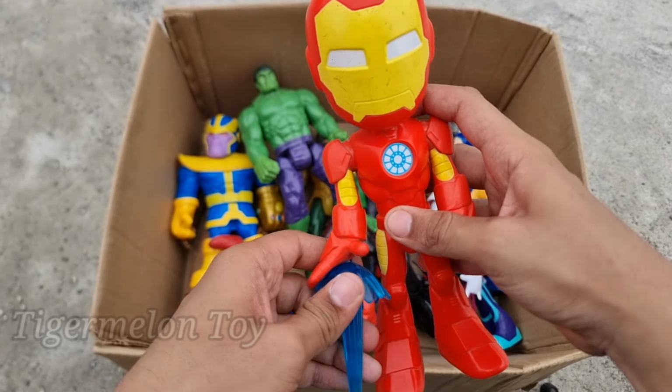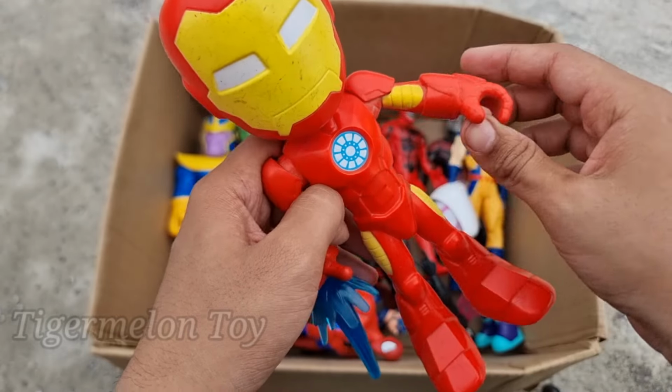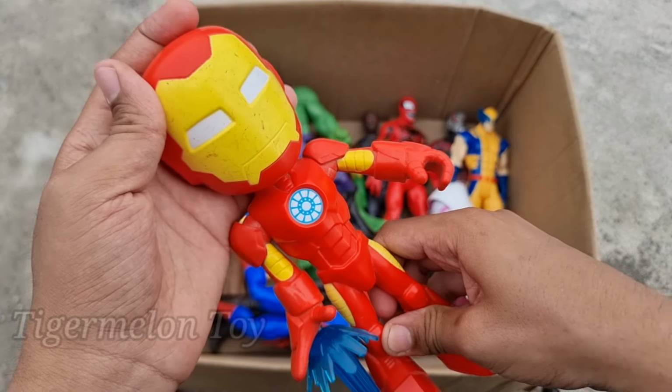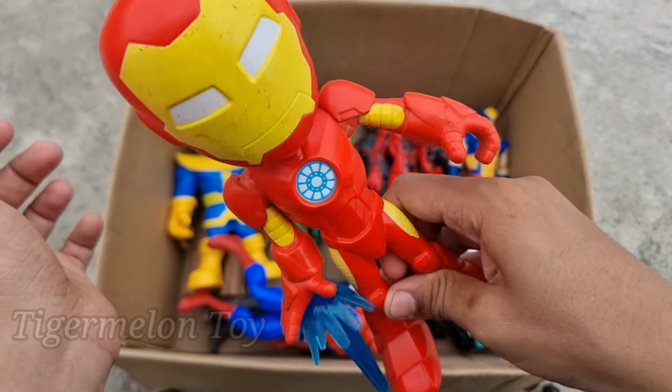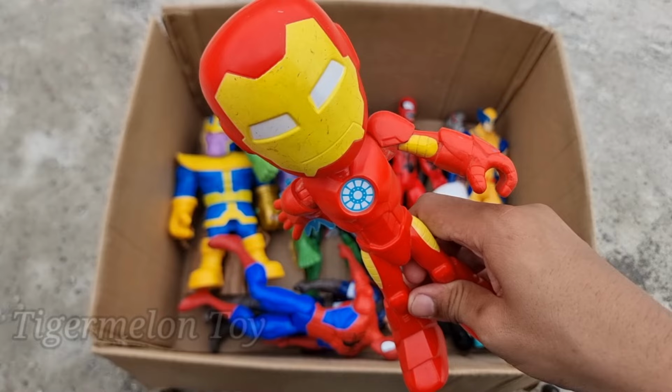Let's see. Wow, guys, look at this very cool golden and red color combination on his full of metal suit, guys. This is a full of metal suit superhero. He's from Spider-Verse and he's very amazing. This is the small Tony Stark. This is small and amazing Iron Man.